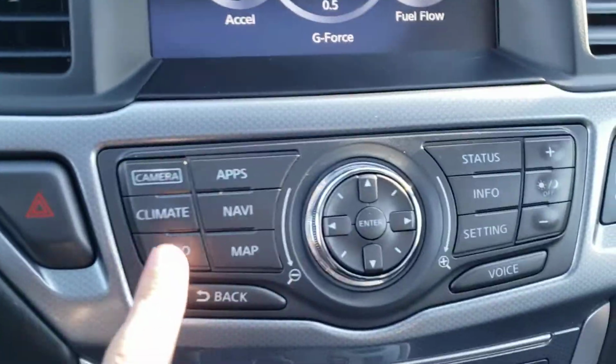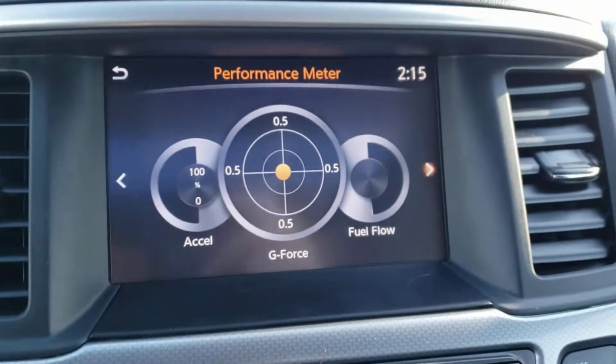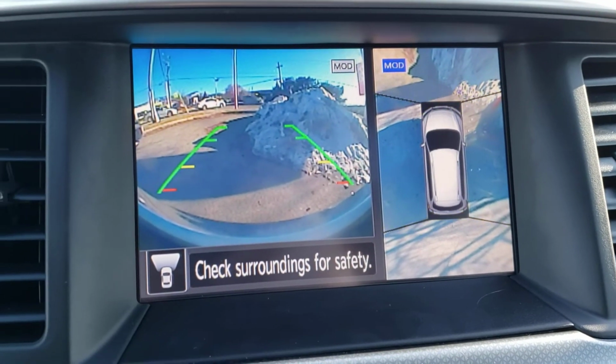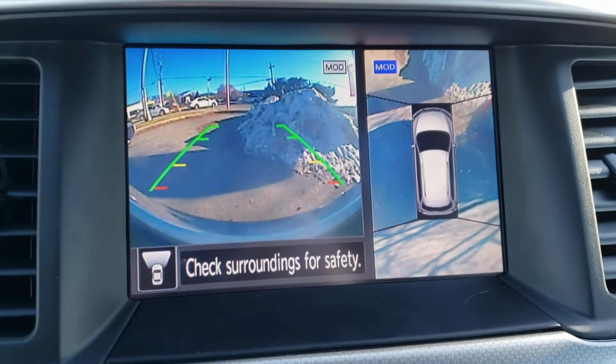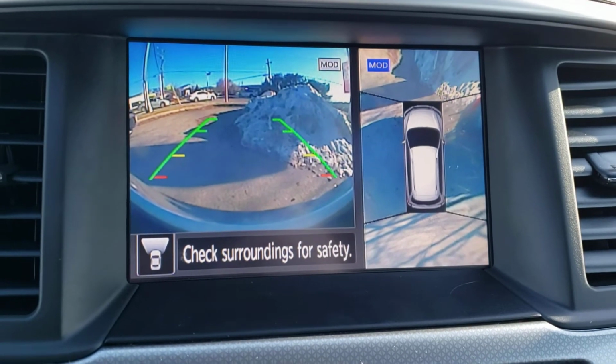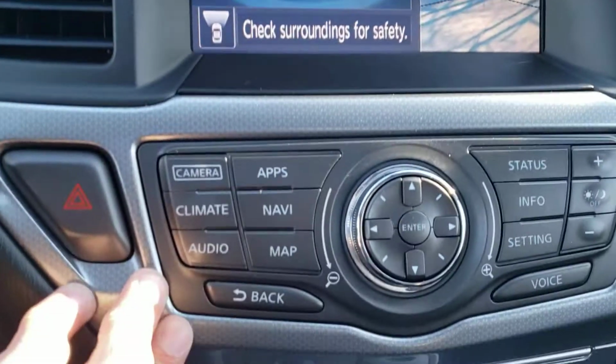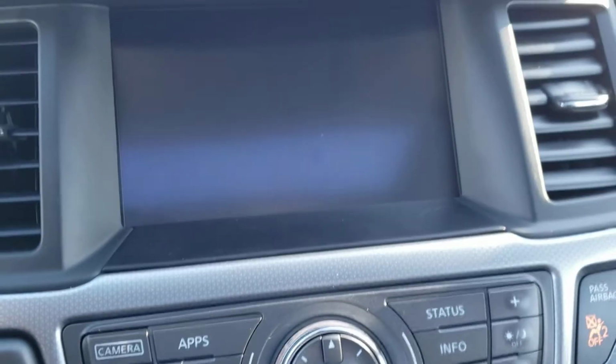And if we take a look back here, we've also got the camera button. You can press that to bring up your 360-degree view camera, including your front camera, which is a really nice feature. In addition to your backup camera, you can maneuver this vehicle around with ease, regardless of how tight the space is.